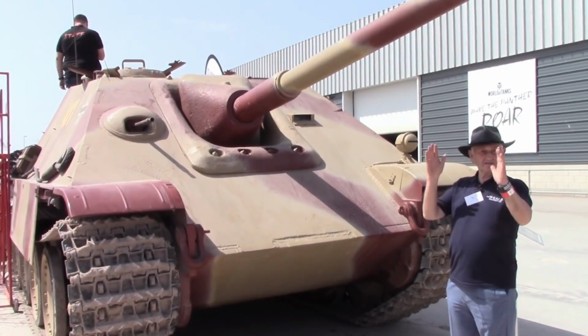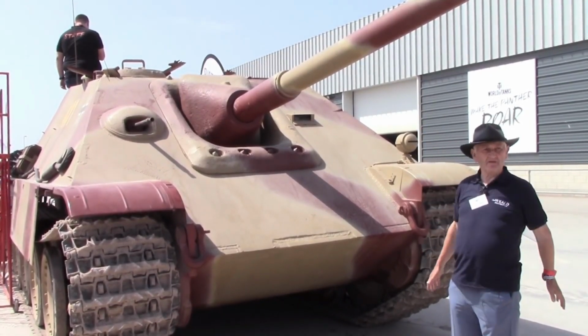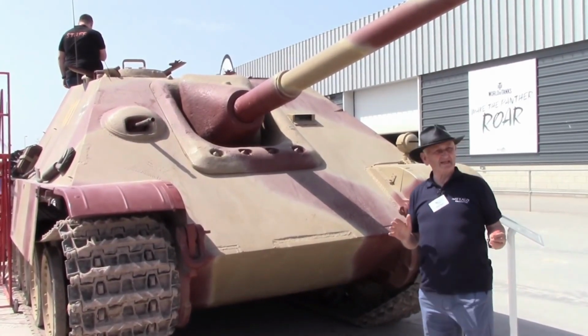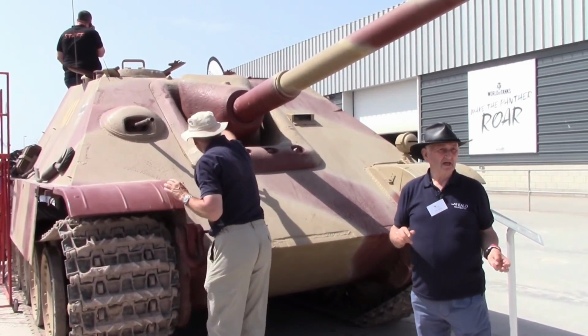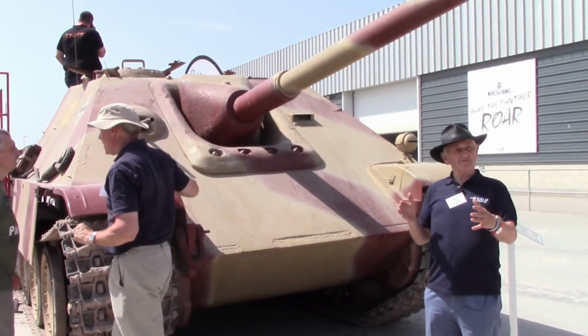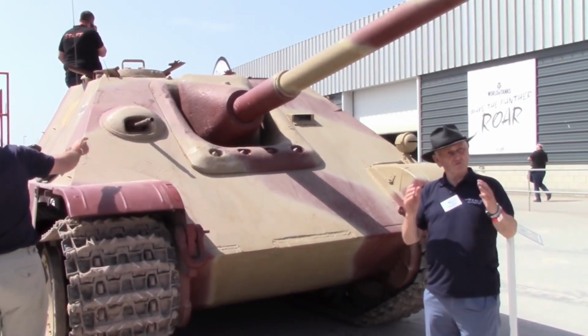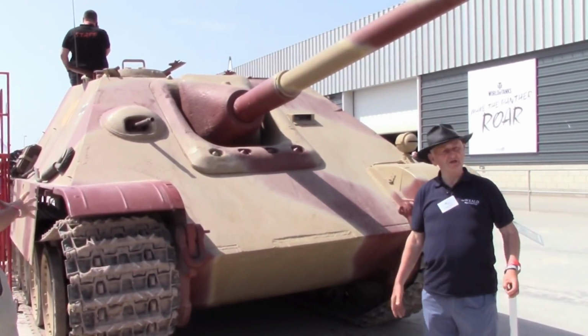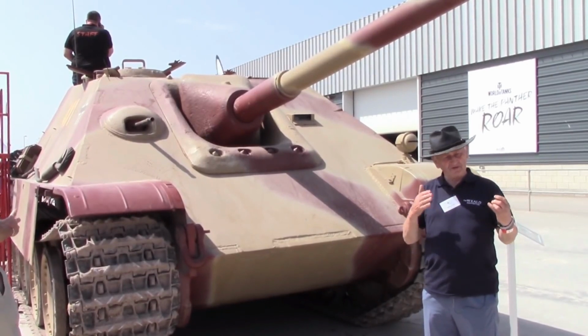All this restoration was done at the Weald. Everything, the steel work, the big heavy armor pieces, everything was done there. And Weald at this point now has about 16 running vehicles. The whole objective of the Weald is to restore vehicles to running order, fully internal and out, and with the original engines and original gearboxes, everything original.